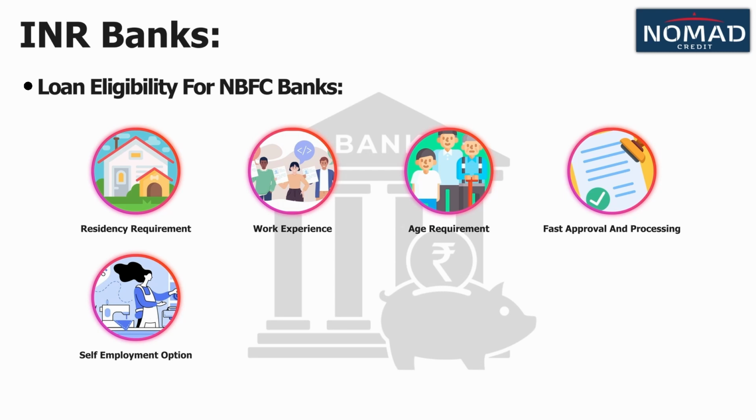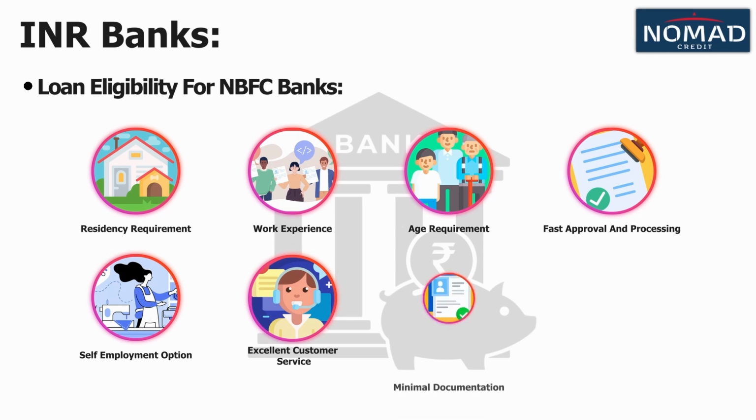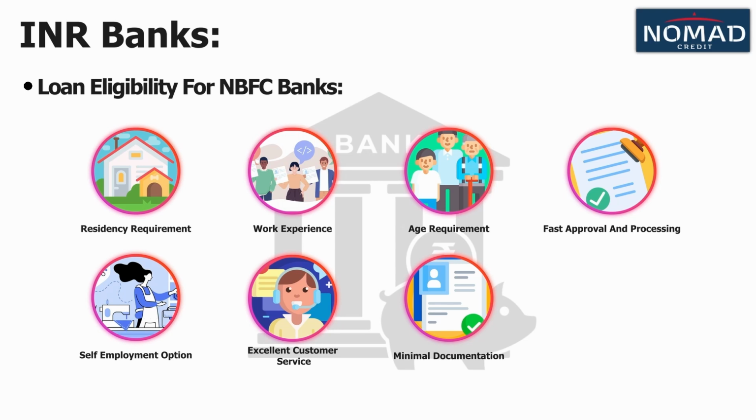Excellent customer service. These special banks are known for providing exceptional customer service during and after loan approval. Minimal documentation: unlike traditional banks, as the entire process is online, you won't have to deal with lots of paperwork. Easier eligibility: these banks have less strict requirements and checks compared to traditional banks, making them a better choice in emergencies.